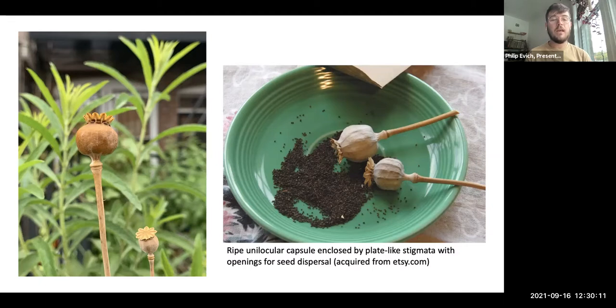I have these capsules. Once they are ripening, they dry and dehisce with these plate-like stigmata, which are at the top of the capsule, that they open and literally are windows for the seeds to disperse. So if that plant is waving in the wind, those seeds will find the window openings and drop out, and it is how those seeds naturally spread.